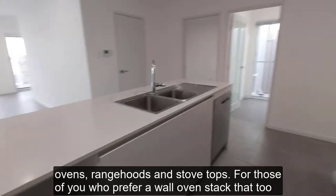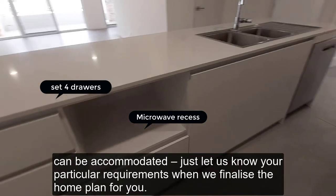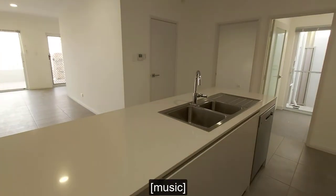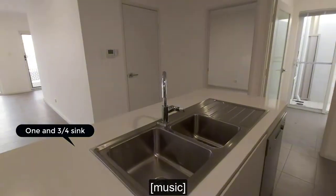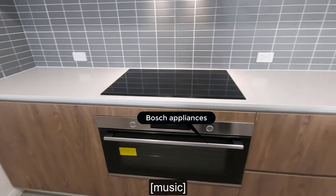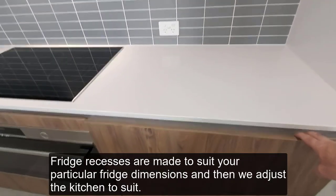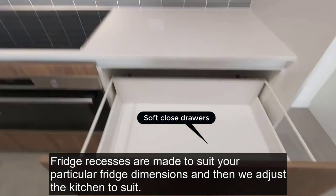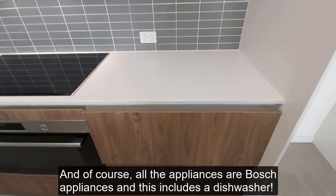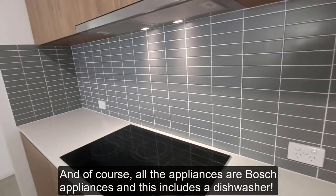For those of you who prefer a wall oven stack, that too can be accommodated. Just let us know your particular requirements when we finalise the home plan for you. Fridge recesses are made to suit your particular fridge dimensions and then we adjust the kitchen to suit. This Fairway has a microwave recess and drawer underneath. And of course, all the appliances are Bosch appliances, and this includes a dishwasher.